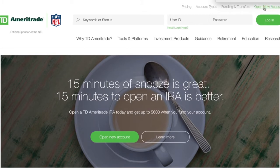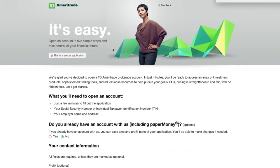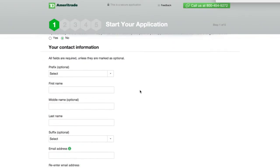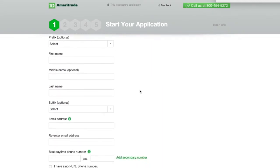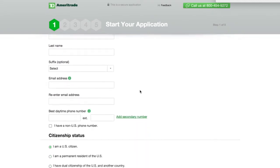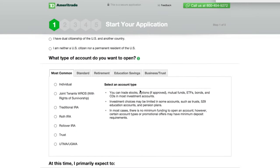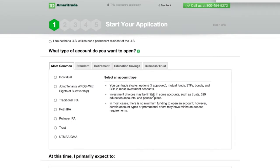So you would literally go up here to open a new account, and you see it says it only takes 15 minutes. What you'll need to open up an account, I mean, it's simple: first name, last name, email address, phone number they can reach you in. Are you a US citizen? Then down here you pretty much pick what kind of brokerage account you want. Whether it's an individual, joint tenants, traditional IRA, Roth IRA, rollover IRA, trust.